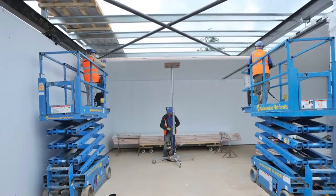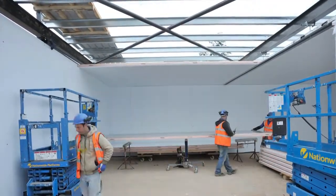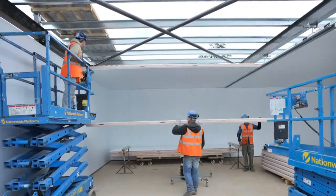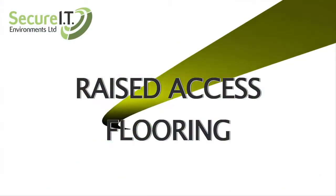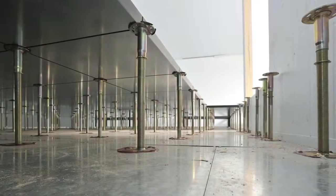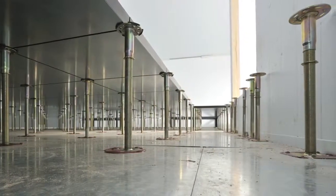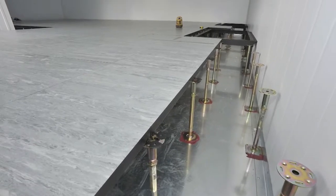Once the main structure is erected, the ceiling can be installed from the inside. It is made from the same material as the side panels and has the same cam locks to provide a perfect seal. The base building is finished with a 2mm steel sheet to provide an impact-resistant, easy-clean finish. The room can be designed and built with or without a raised floor, depending on the requirement.